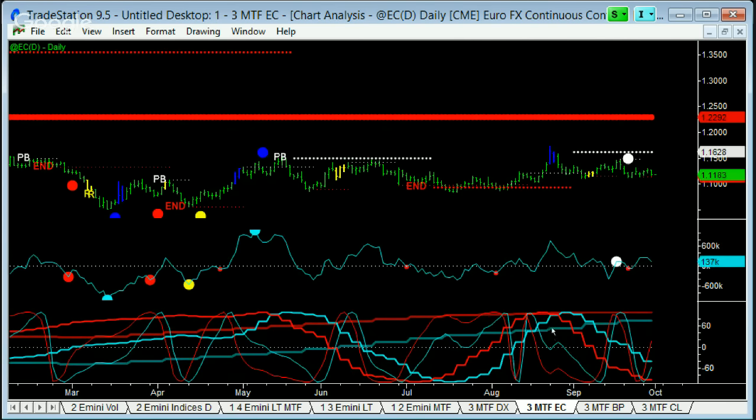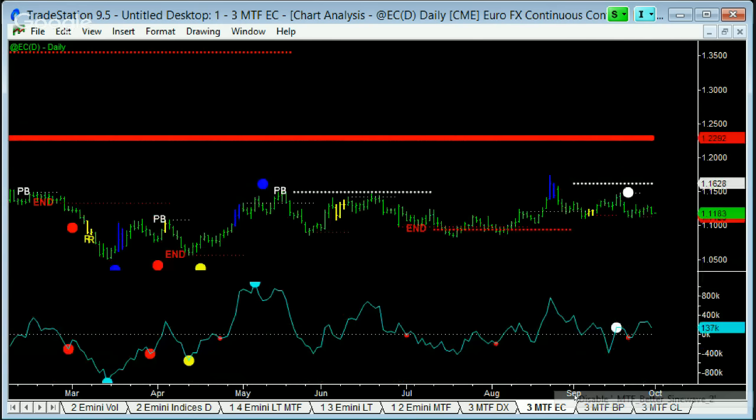Sorry, I should have turned this particular indicator off. That's too much information for you on this chart. That's the multi-time frame bias sign going on here.